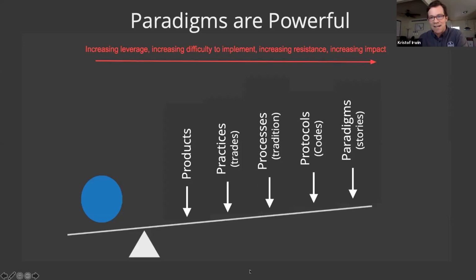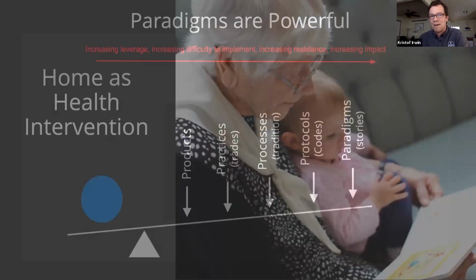But how do you change the paradigm, right? Maybe you think about what the home could be.